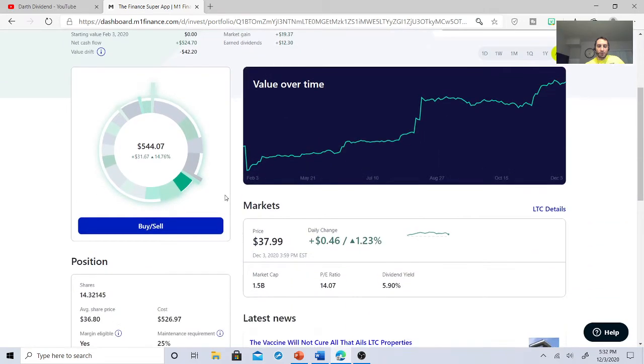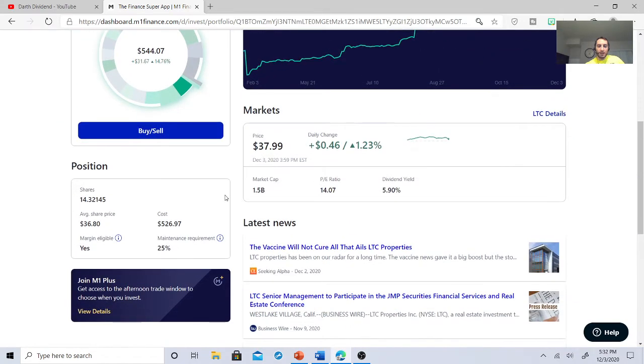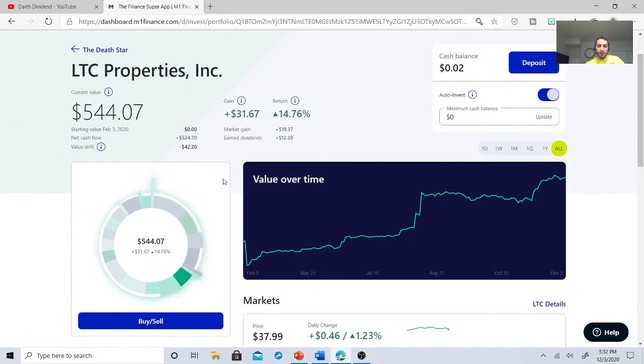Keep an eye on this one. Monthly dividend stock. This is down right now. LTC. So keep an eye on that. I should probably put some more money in that. I might even throw that in my E-Trade dividend portfolio. That might not be a bad idea.